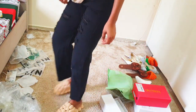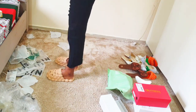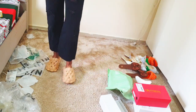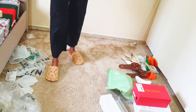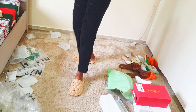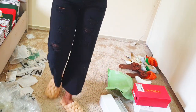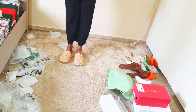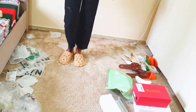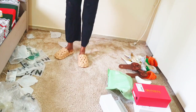These granite slippers. Oh my gosh. Are you kidding me? Look at my shoes. Look at those shoes. I love this. You can see that, right? Let me bring it a little bit closer. Like, I love the shoes. See how good, it's so nice. I like it. I love the shoes.